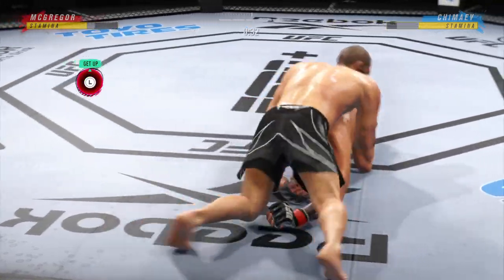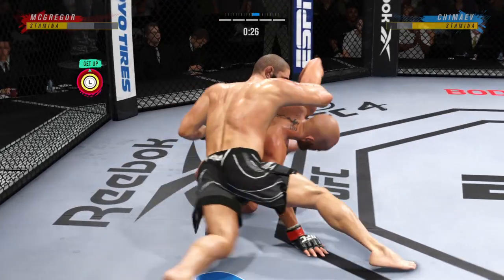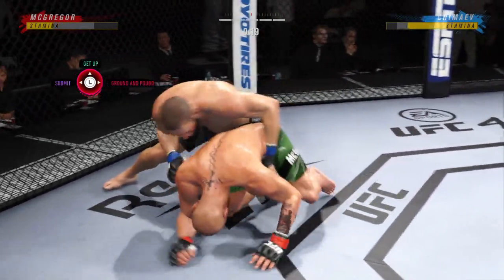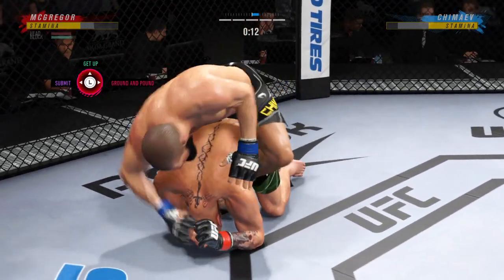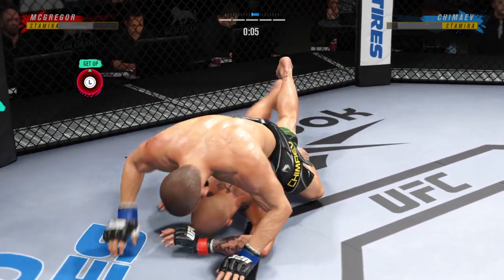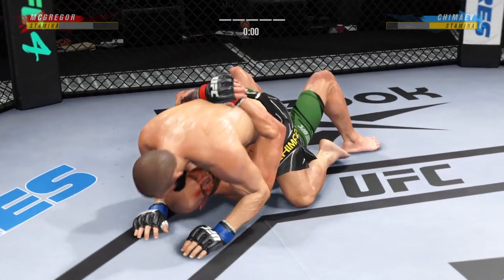All right, north-south position now. We'll see who transitions first. He's having his way with him here. Back mount now. Final seconds of the fight. The final horn sounds.